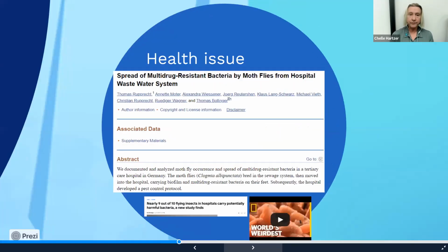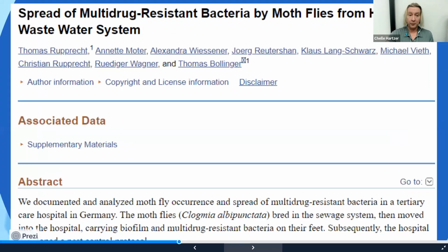Oh, and this is just another great one. They tested a whole bunch of flying insects in a hospital. This was done in Great Britain. And what they found is that some of the insects they tested had multi-drug resistant bacteria. So not just, okay, this is resistant to penicillin. This was multi-drug resistant bacteria. So this is really dangerous.